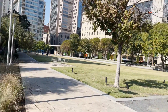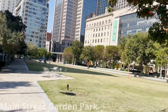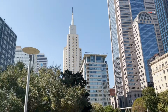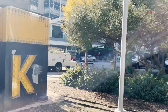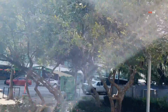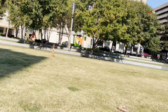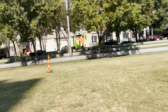Main Street Garden Park is a pretty neat park. Notice you have the law school, UNT, University of North Texas Law School right there. You have this hotel, which is called the Statler, with some significant history. This is the hotel where Tina Turner and Ike were, in the movie and in real life particularly, when they were fighting in the limo, remember? And then they walked into the lobby and they were both bloodied up and beaten and bruised.